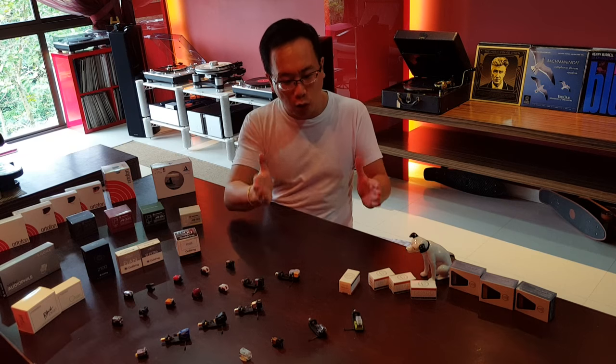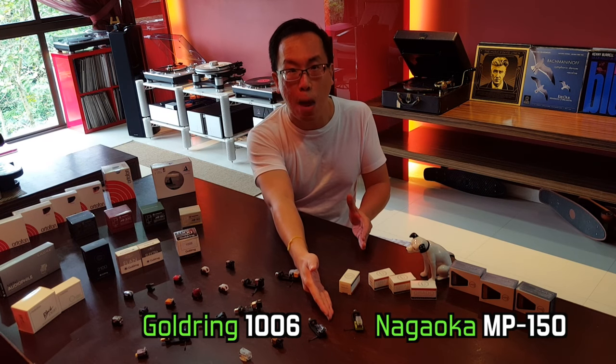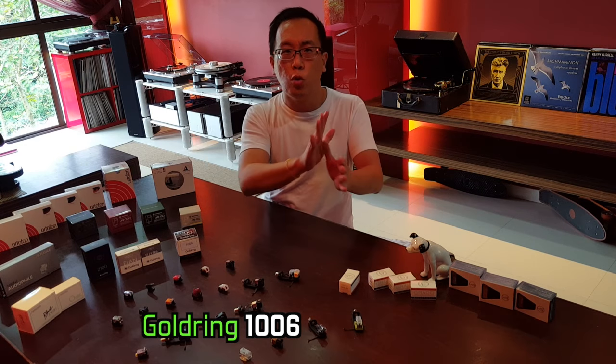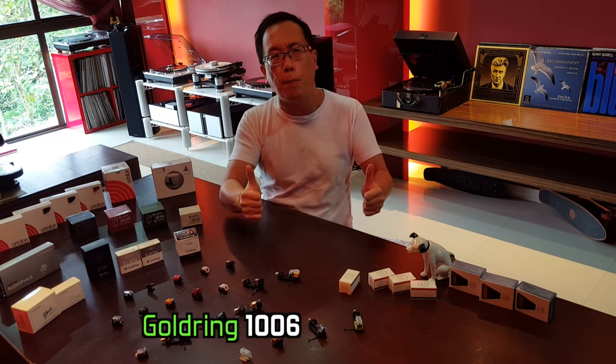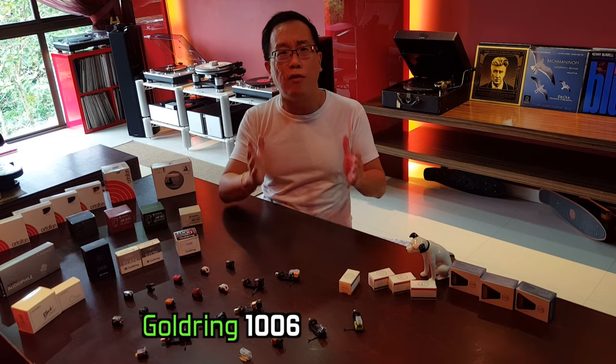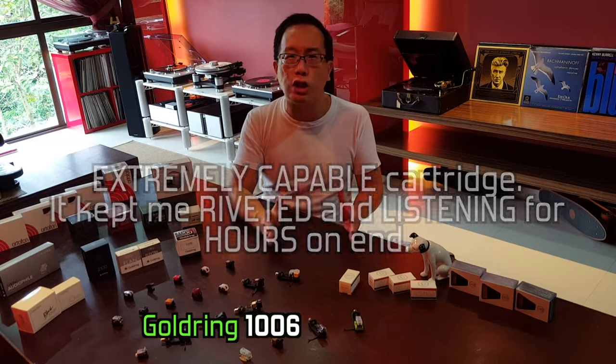And friends, although the 1006 plays second fiddle to the winner of Group D, the Nagaoka MP-150, please do not take anything away from the 1006. It is an extremely capable cut. It kept me riveted for hours listening to it. Hours and hours. A high-end cartridge. Fantastic.